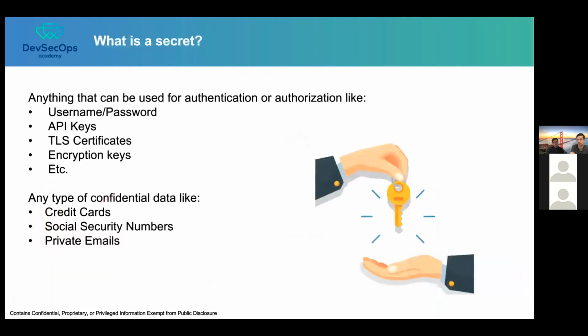So what is a secret? A secret is anything that can be used to authenticate or authorize in a system. It could be a username, password, an API key, a TLS certificate, an encryption key, or anything else that can be used to authenticate or to authorize. Also, a secret can be some confidential data like credit cards, social security numbers, or private emails.